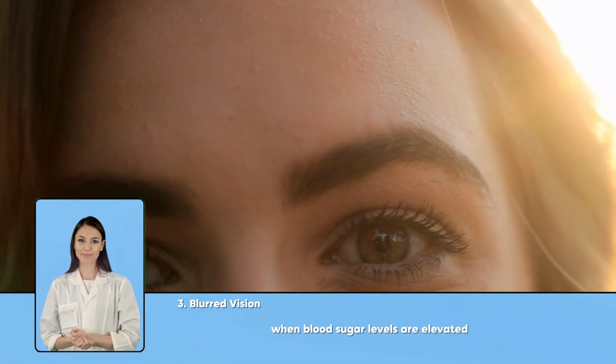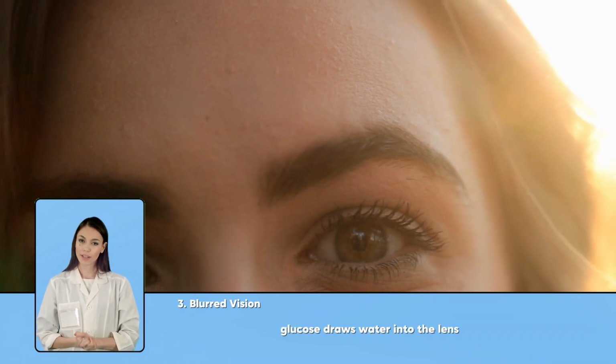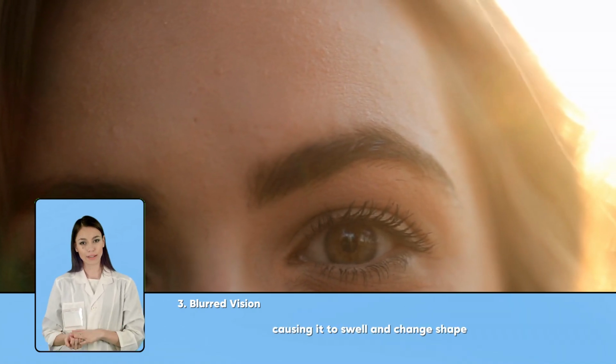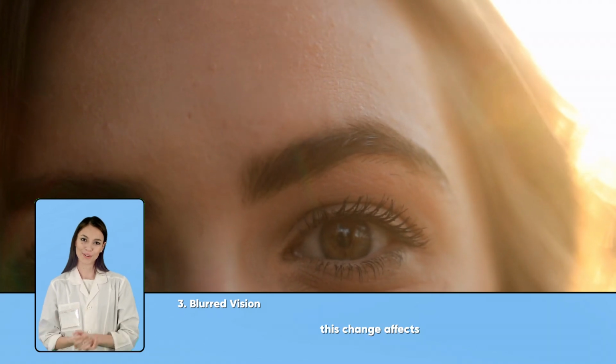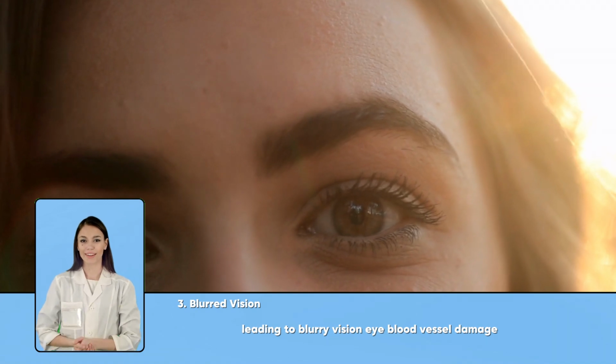When blood sugar levels are elevated, excess glucose permeates the lens of the eye. Glucose draws water into the lens, causing it to swell and change shape. This change affects the lens's ability to focus light on the retina, leading to blurry vision.